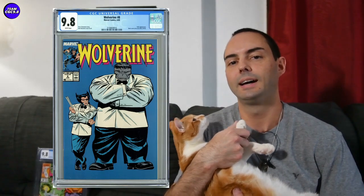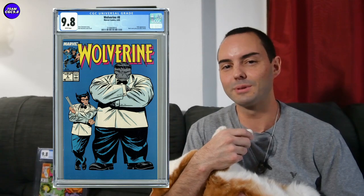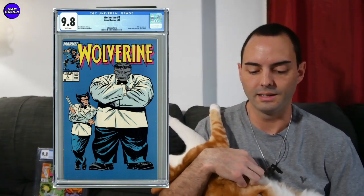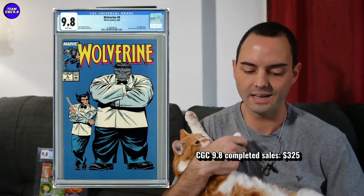Okay, next one is such a great one. It's Wolverine number 8. I do have this one, and it's holding its value. You almost can't go wrong with a Wolverine and Hulk key issue, to be honest. And Wolverine 8 in a direct sold for $325 in a 9.8.